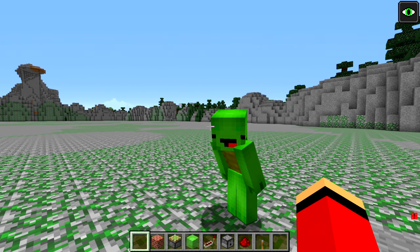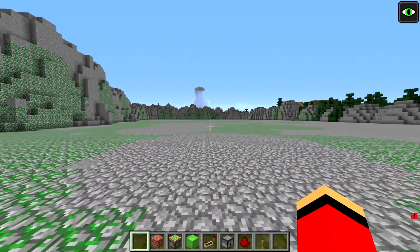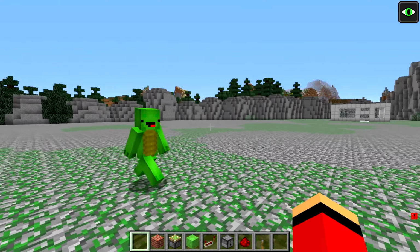That's okay, Mikey. I have an idea. I'll build a special TNT launcher. A special TNT launcher? How? Now I think I want to build my special TNT launcher over here.